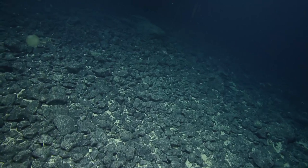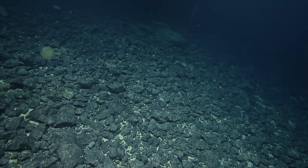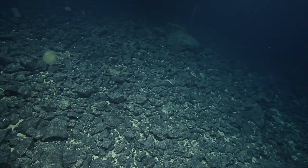Please do a move of 40 meters, bearing 360.